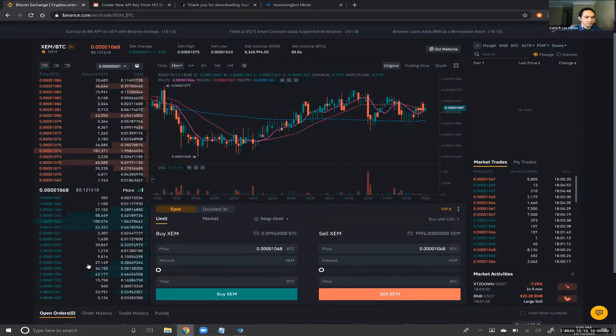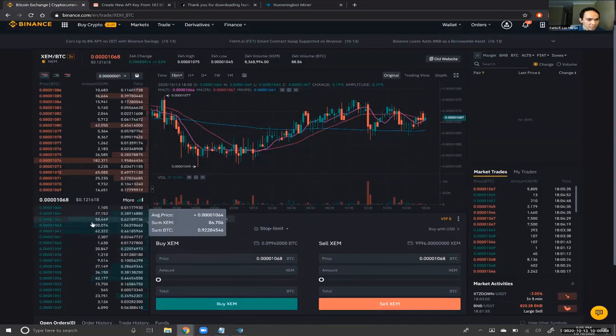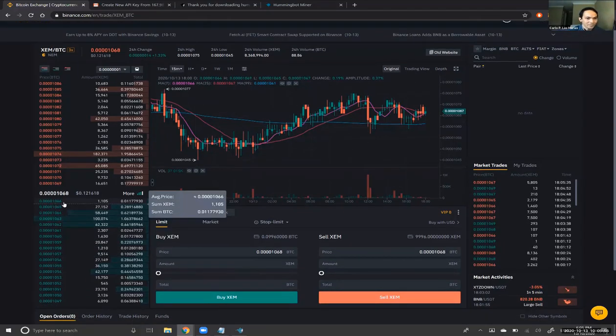So these are offers for folks to buy. The best one right now is 0.001066, and there's 1,105. What that means is someone, or a group of traders collectively, have a total amount of 1,105 ZEM tokens to offer to buy at the price of, let's say, 1,066.